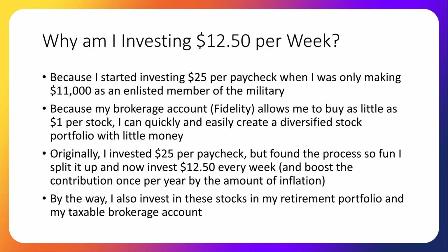And because my brokerage account, Fidelity, allows me to buy as little as $1 per stock, we can quickly and easily create a diversified stock portfolio with little money. Originally, I invested $25 per paycheck, but found the process to be so fun that I split it up and now invest $12.50 every week. And we boost the contribution once a year by the amount of inflation to replicate the fact that people's paychecks usually increase at least by the amount of inflation each year. By the way, I also invest in these same stocks in my retirement portfolio and my taxable brokerage account. The research we discuss in class is the same research I use for myself.